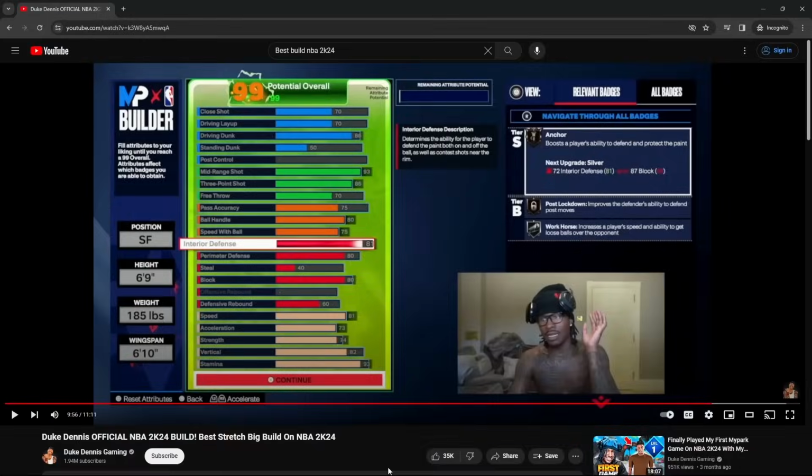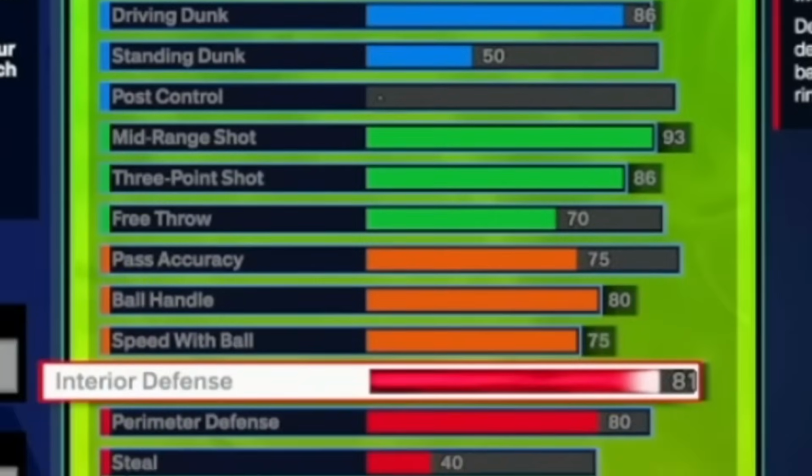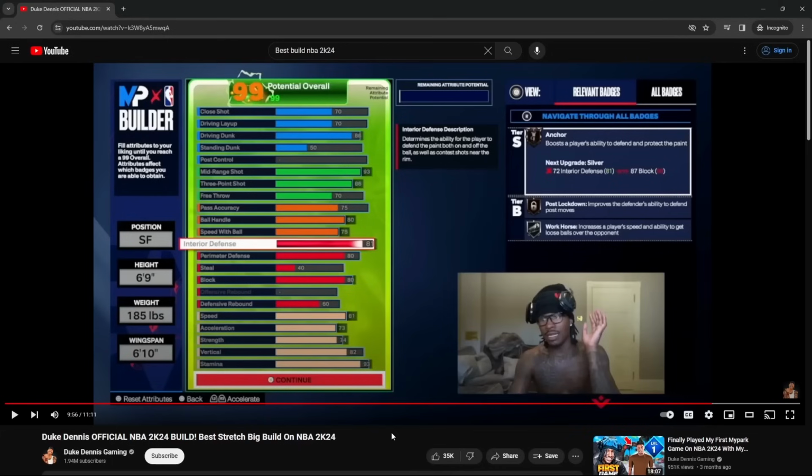So I think it's right here. You know, this is the most replayed part, and it's looking like this is his build right here. But you guys see Duke's build right here. He has a small 4'6'9", 185 pounds, 6'10" wingspan, and the stats of his build are actually pretty nice, I can't lie. So now that we see the stats of our first build we're making, I'm gonna go back into the My Player Builder, recreate it, and then we're gonna go on from there.